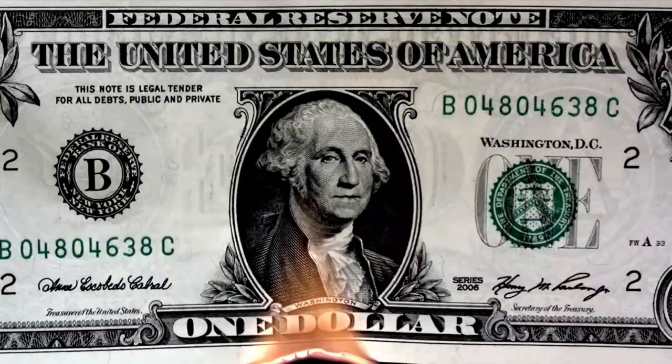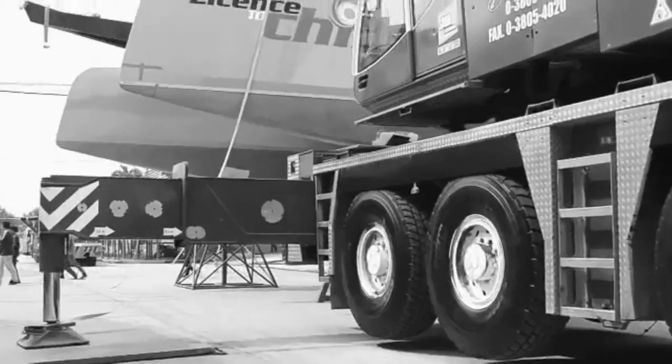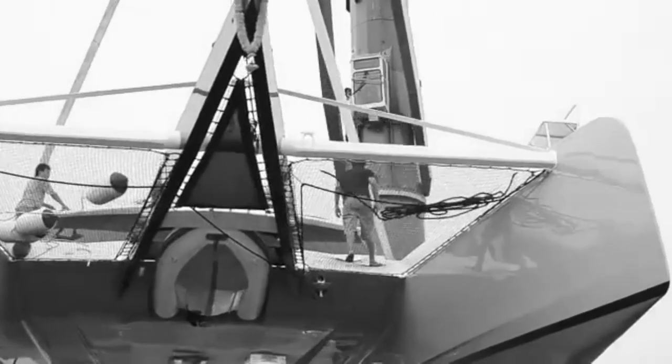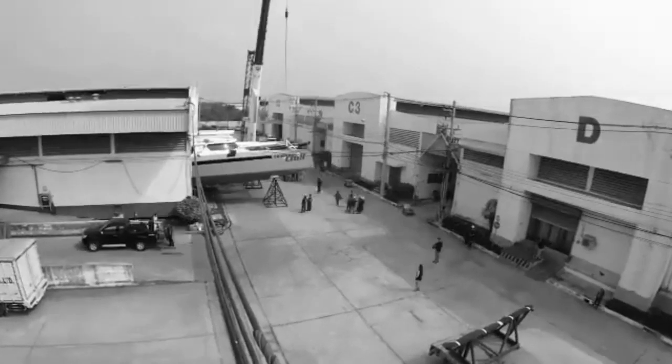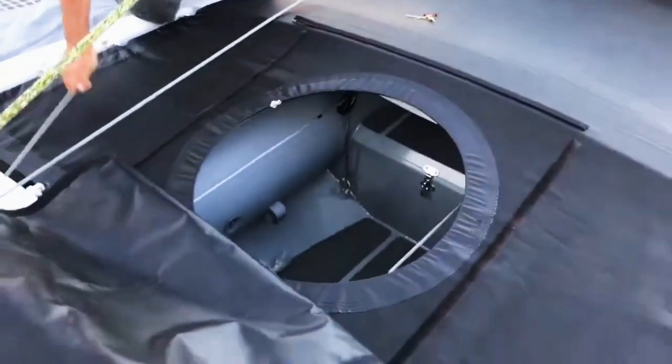The loss exceeded $15,000 and was subject to an insurance claim, and the following is how I explained the issues to the insurer. License to Chill is a 54-foot Alibi catamaran, designed by the Frenchman, former Trimaran racer, and naval architect Loic Goudfroy. Loic is seen here demonstrating the dinghy launching system.